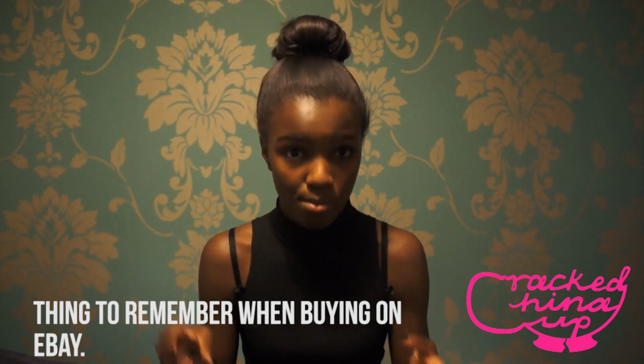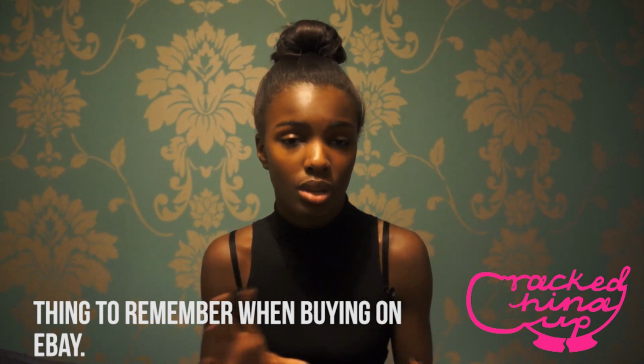Some items will come with import tax, which is usually like £25 to £30, depends on the item. And it usually only happens when the item's designer, for some reason. So always keep that in mind when you're buying an item, that it might cost £30 more than the price that you're paying for on eBay, due to the fact that it's going to be held in customs.